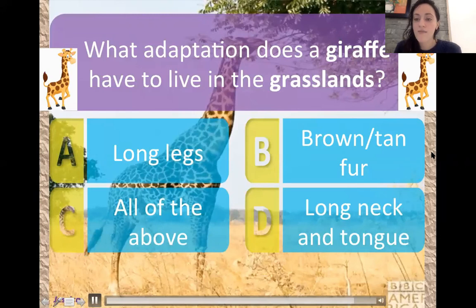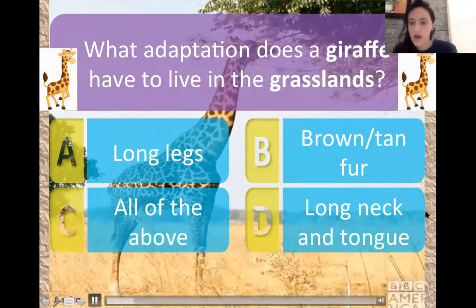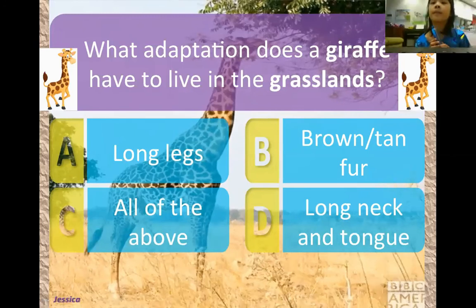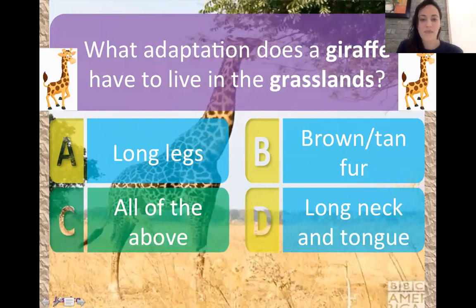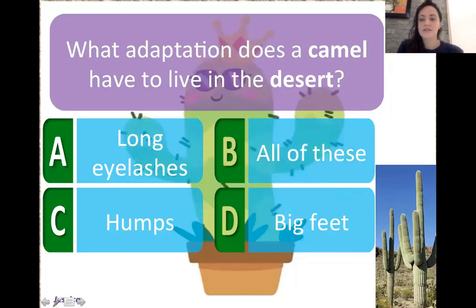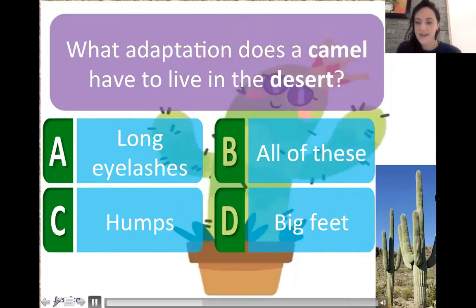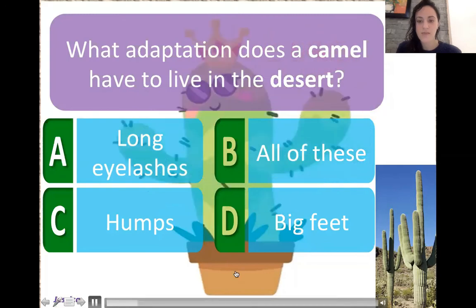That's okay, Milk. I'll come back to you on another one, okay? So be ready to answer another one. Puppy, what do you think? All of the above. Good job, all of the above. All of these help it live in the grasslands. Good work, Puppy. What adaptation does a camel have to live in the desert? What about the camel? Ray? Long eyelashes, humps, big feet, or all of the above?